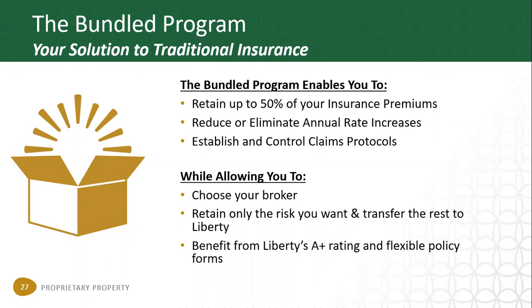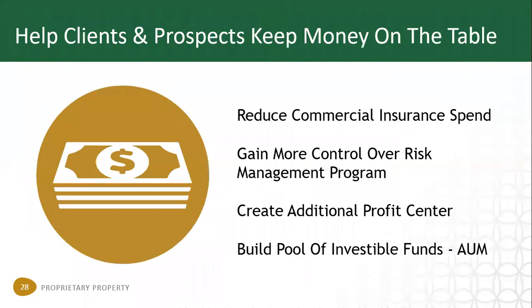And remember, this allows the client to choose their broker, right? And so that's why this is a great way to come into a client that you're trying to get into, or you may have clients that are good, not lucky, as Bryan spoke to. That if you put them in this program, then the chances of them ever leaving you would be very small, right? Keep the risk you want, transfer the rest of it to Liberty, and then benefit from Liberty's A+ rating, which is very powerful as well. We've got 4 questions in the chat bar, which we'll get to here in a second, all right?